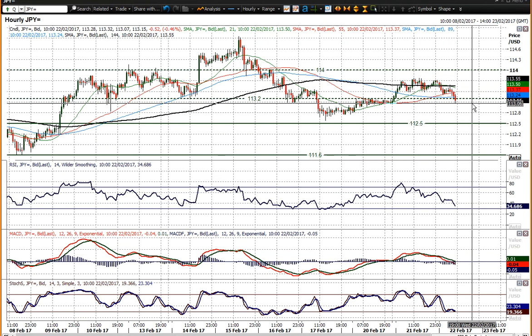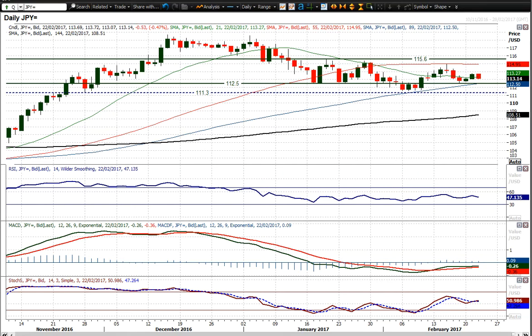I wouldn't get too worked up about this. I think it might drift back towards a test of 112.50 again, but the market doesn't look excessively negative. It's more in a drift mode at the moment. I think it's going to be waiting for these Fed FOMC minutes tonight, and then might take a bit of direction off that.